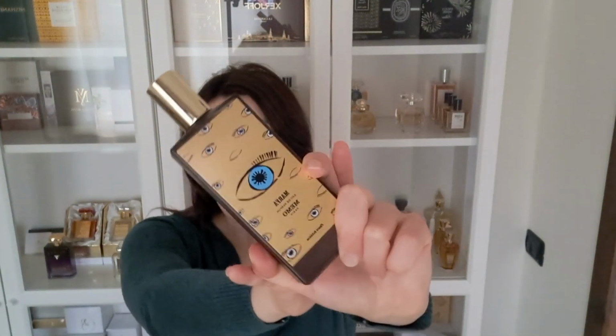So the next I want to talk about is Marfa by Memo. Now, I do believe this is a beautiful green tuberose vanilla scent. So this is creamy but green at the same time, and I really adore a green tuberose scent in general. And this is so beautiful. And green tuberose can also be too much.